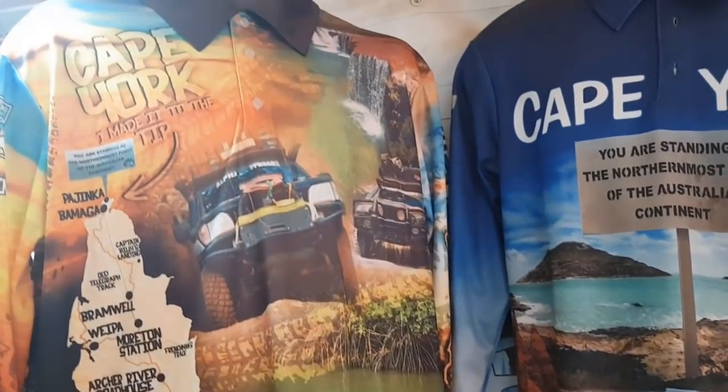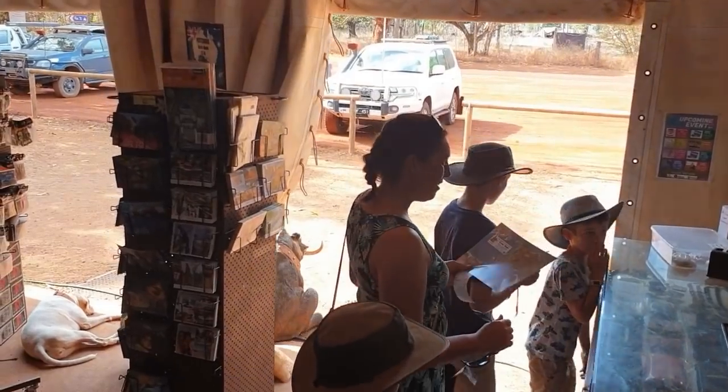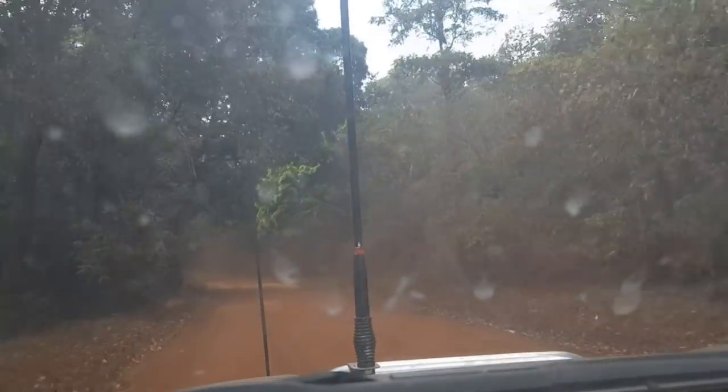What have you found, Elle? The map's cool on that one, isn't it? It's like our car on it, kind of, too. This is the road. This is it, up to the tip. There is no going back.